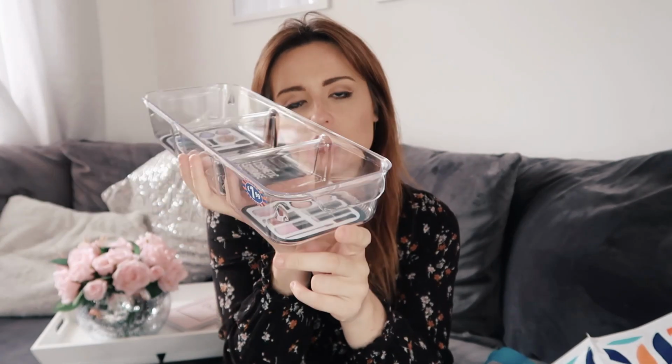But yeah, I thought they're going to be really good to keep all my bits of makeup in, because I am a nightmare. I've tried so many different ways of keeping my makeup, and makeup bags and things just do not work for me, so I need it all on show, because I just end up getting really disorganised with it. So I got a couple of those, so I'm happy with them. £1.99 each.